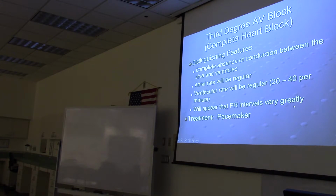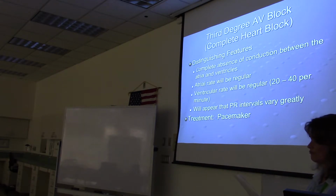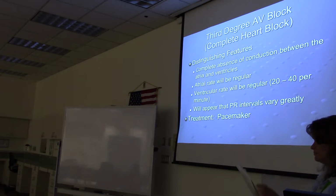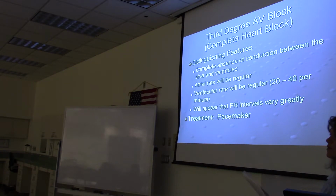And when you look at the PR intervals, it's going to look like they're all different ones. It might look like they're too close, and then it'll look like they're too far, but there's really no communication between the two. So the treatment for a complete heart block is a pacemaker is needed. And then for causes, it's caused by coronary artery disease leading to infarcted heart muscle. And it can also be caused by the same drugs that caused second degree type 2 or type 1: digoxin, calcium channel blockers, beta blockers.